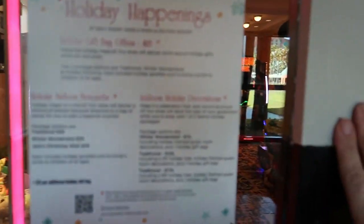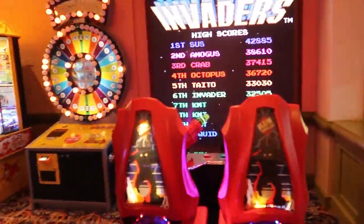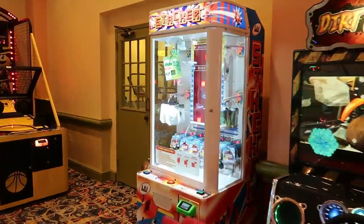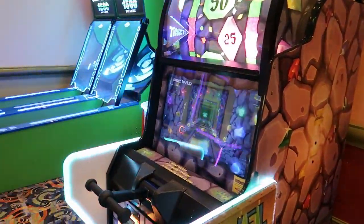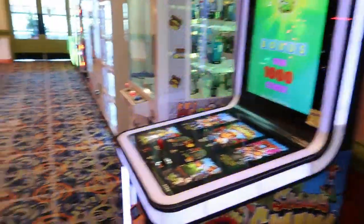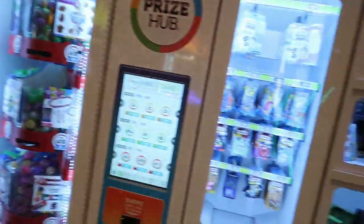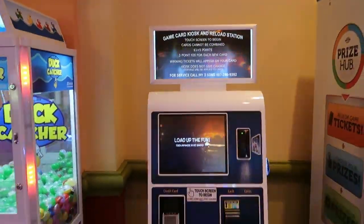Got a games room. I don't think there's anyone in here, so I'll go in. Here we go. Let's take you on a walk through the games room. There's a lot of games here. Get your tokens from there.